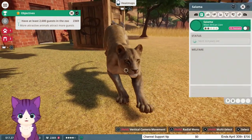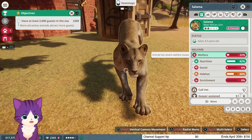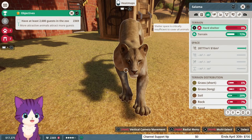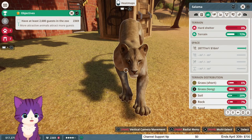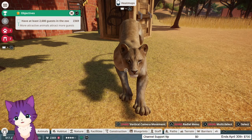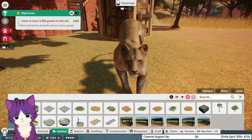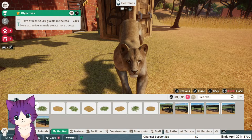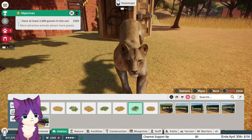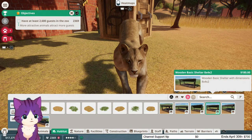She's so pretty. What's her name? Salama. Salami! I don't know. Hard shelter, 0%. Oh my god, there's so much work that needs to be done. We need a hard shelter. Eight by eight by two.